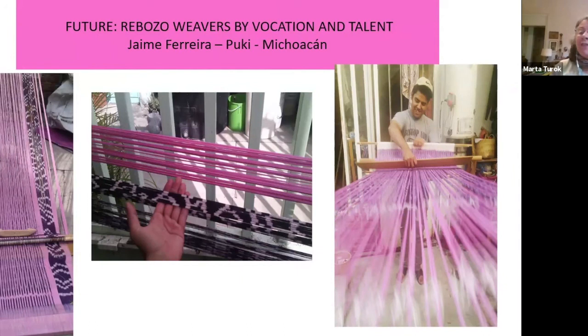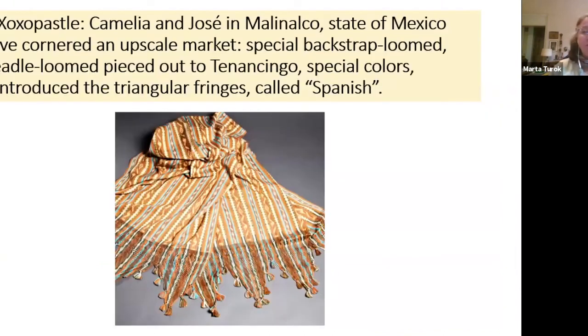So what am I finding? That you can become a very successful artisan by vocation and talent, not necessarily by tradition. You don't have to be born in it in order to be able to contribute to the future of rebozos. He's had problems with recognition in his state, and we're working on that.